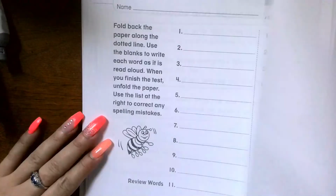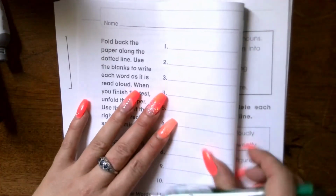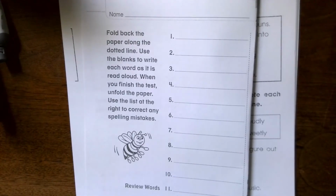All right. Our first page is our practice spelling test. And what you will need to do first is to fold your paper along the line. And I will read the words out to you. Remember, if I go too fast, you can simply pause me, write the word, or what's even better for you is if you can find somebody at home to interact with you and help you read this, okay? Or help you complete your practice spelling test.